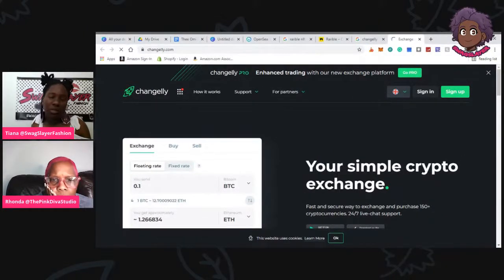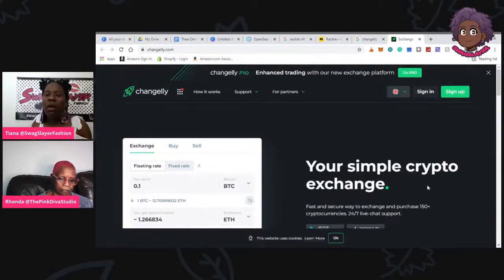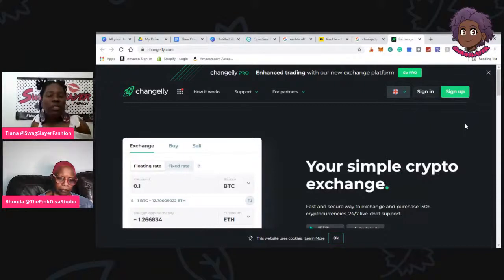So this is Changelly. Here's the logo in the corner and the correct spelling. And you can kind of look up their exchange, kind of how it works. Of course, there's an app for that. What is there not an app for? And then, of course, you can change it to English, Spanish, French, Dutch, different languages like that if you need that. And then you can just kind of look here.